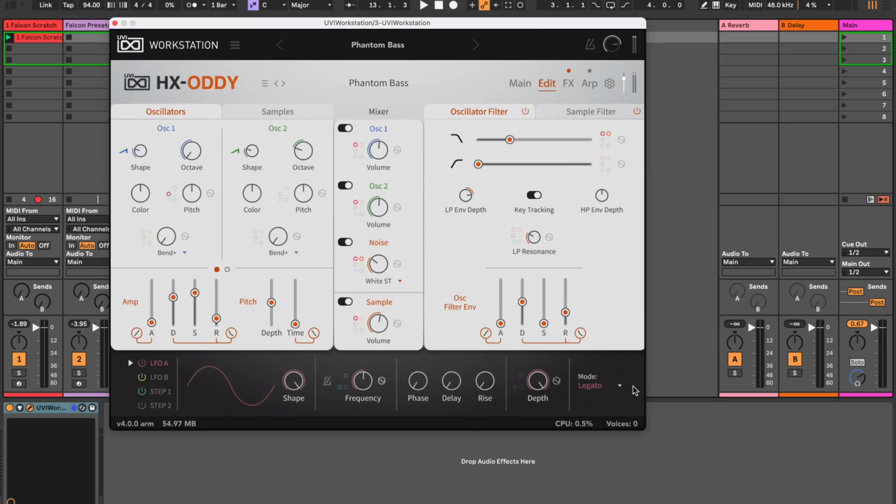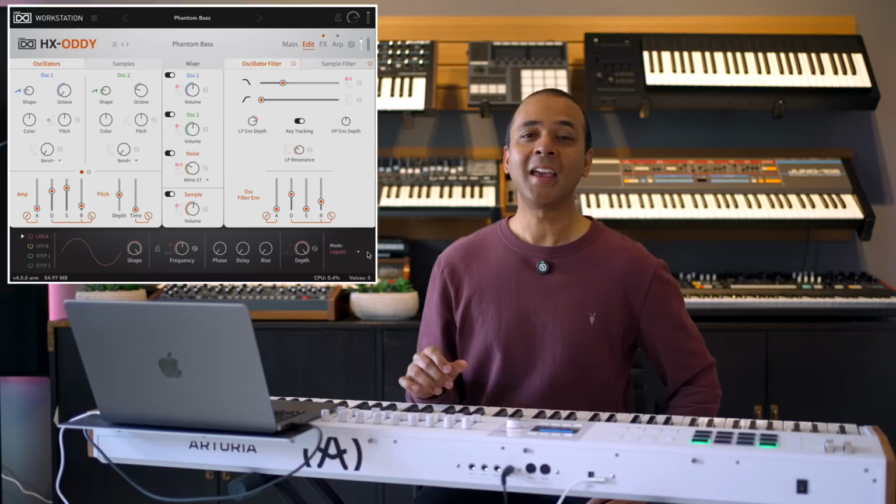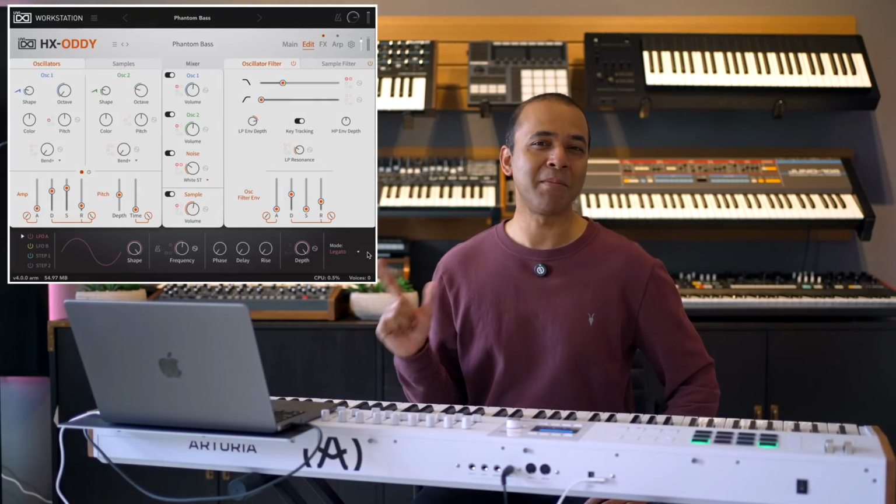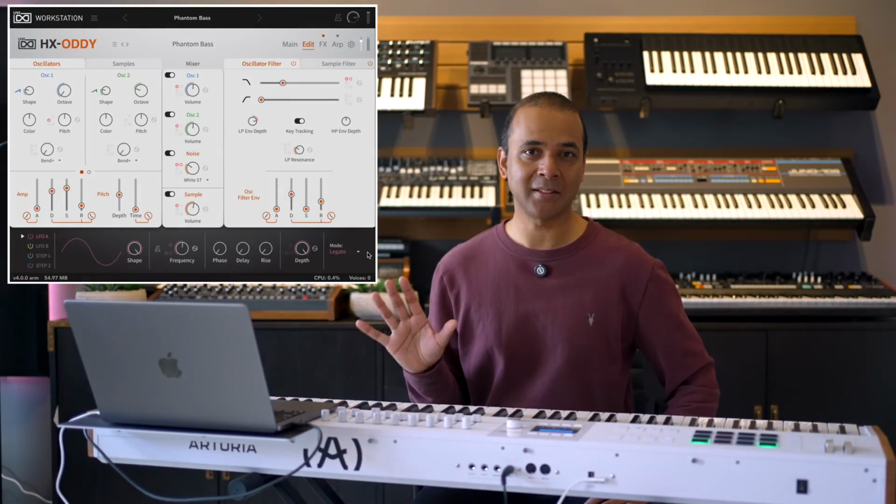Here's HX-Oddy. It's UVI's take on the legendary ARP Odyssey, and this brings you that fat analog sound into a plugin. It's pretty raw, it's expressive too, and I think it's a must-try for vintage synth lovers.